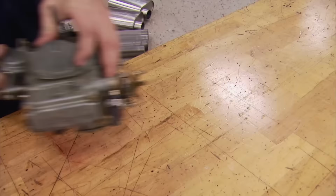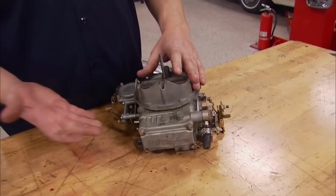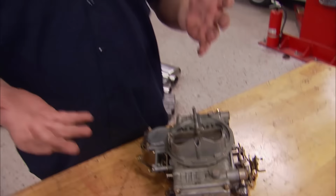Oftentimes, whenever you think about the term fuel system, carburetor comes to mind. Now this is the one that came off of our 429 originally. Well, somebody had done an upgrade. It's a 600 manual choke vacuum secondary, and it ran really well on it. But since we're making that big old power number, we're gonna need a big old carburetor.